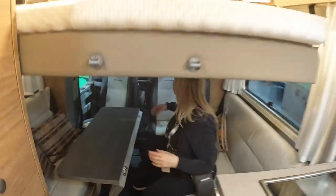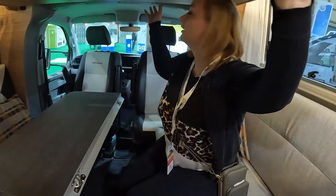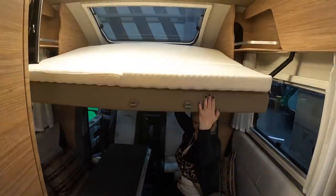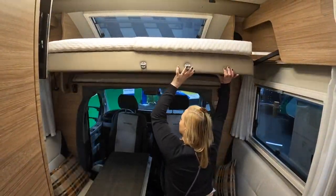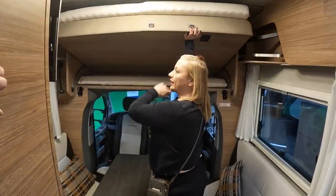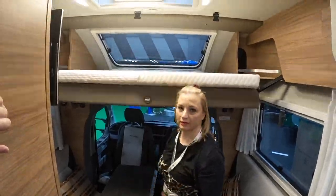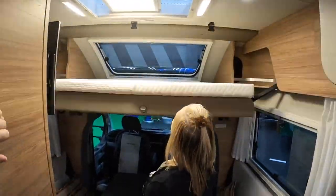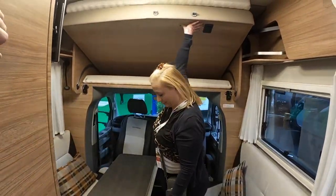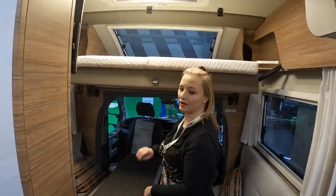This is amazing. So Claire's going to show us how the bed goes away. There's a little lever here. So you hold that and push there, and then it just slides away. How fantastic is that? And you can actually clip it up so you can get it right out of the way. Look at the height she's got. I know she's not very tall, but look at that. Yeah, so you can actually get it right up there. Fantastic. All this space. Massive lounge, especially with those two seats. Phenomenal. Lovely. On a T6.